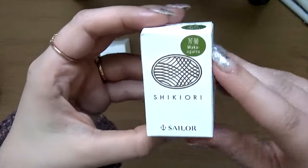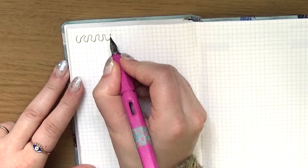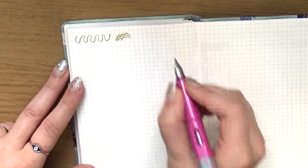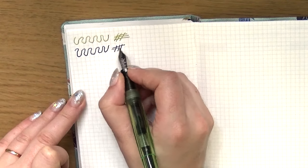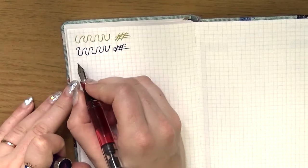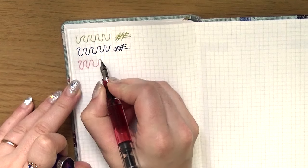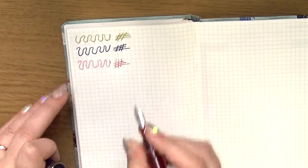We have got this one, Waka Uguisu. I'm probably gonna butcher these pronunciations, but that's a lovely grass green. Shigure, which is a dark purple, and Sakura Mori, which is a light pink. I think Sakura Mori means Sakura forest, Sakura meaning, you know, the classic Japanese cherry blossoms.